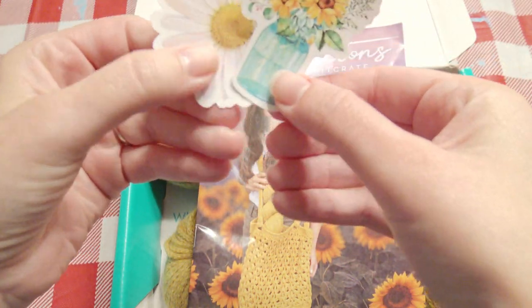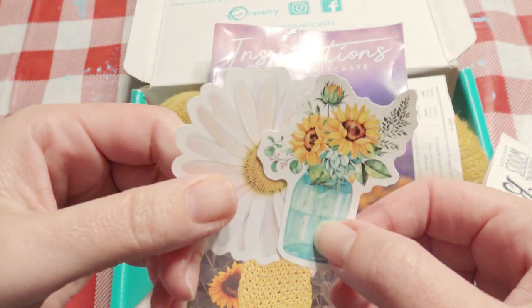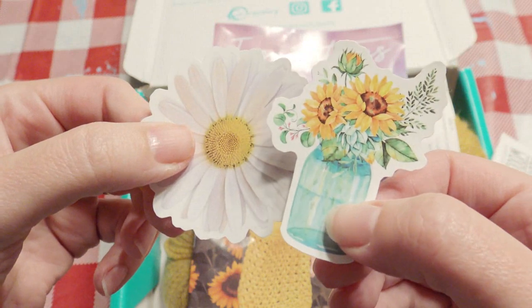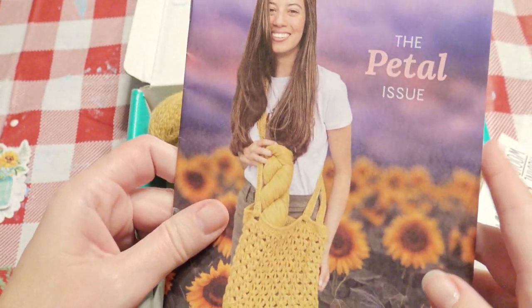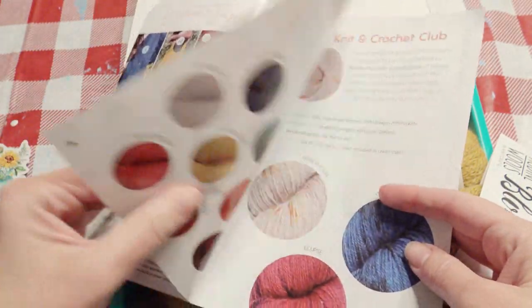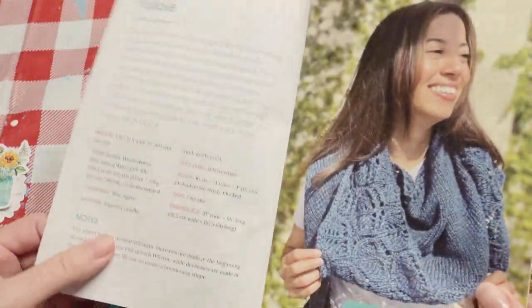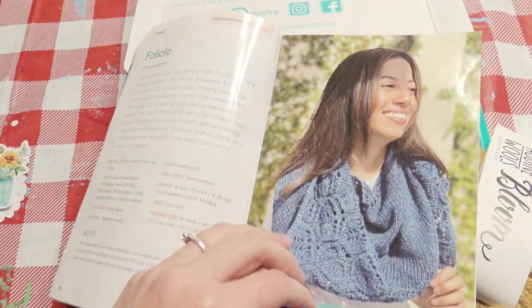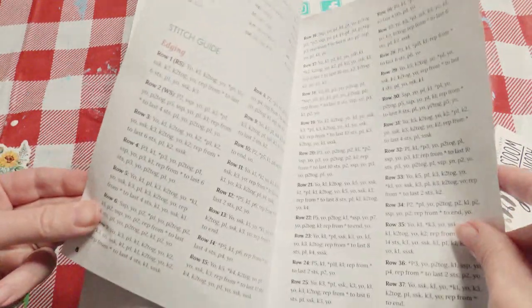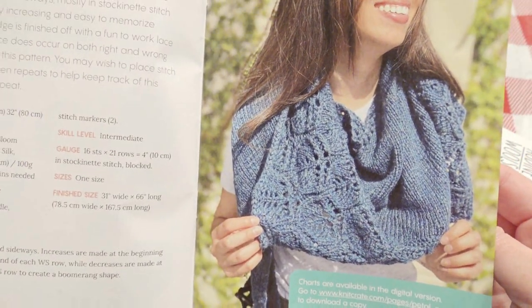So these cute little stickers came with this, if you are into cute little sunflower stickers. Inspiration, this is finally they're coming out with their books now, because before they weren't, so finally they're doing that. That's pretty cool. So they have the Sock Knit Crochet Club, and this is the pattern for this here. Pretty.